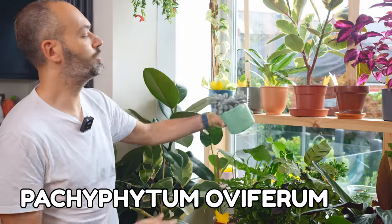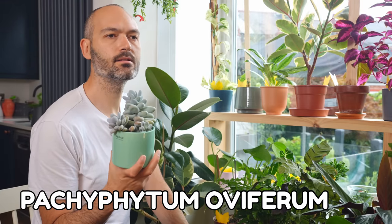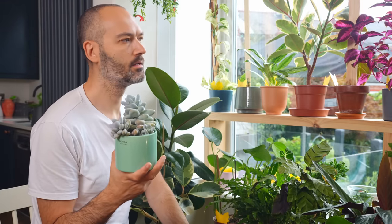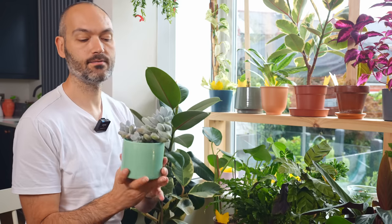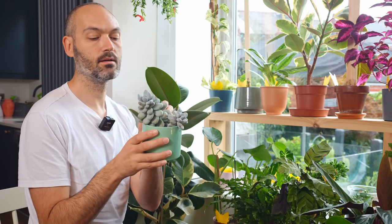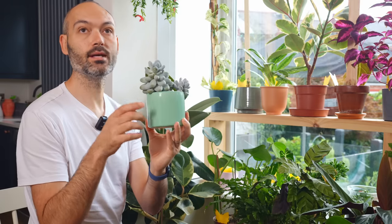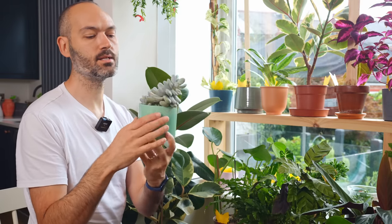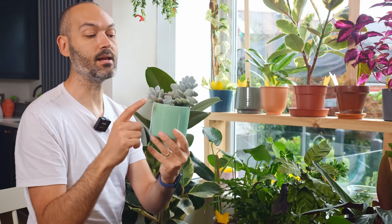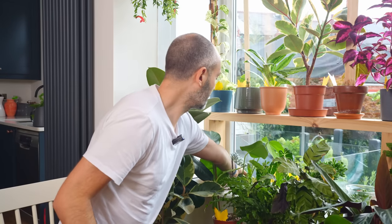This is a Blue Moonstone. What's the actual name? Chlorophytum? No, that's a spider plant. Can't remember the scientific name. This is a Blue Moonstone type of succulent with very thick leaves. It just does its thing. I bought this last year, I think, 2022, and it had one main stem. It's developed three new ones since I bought it, so that seems happy enough.